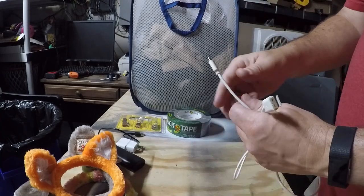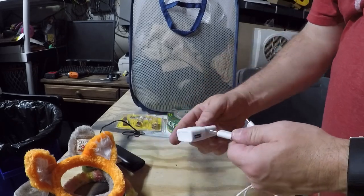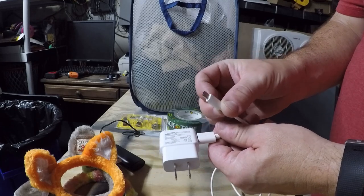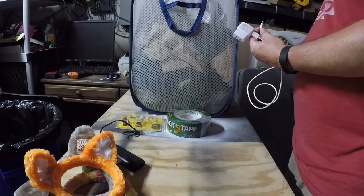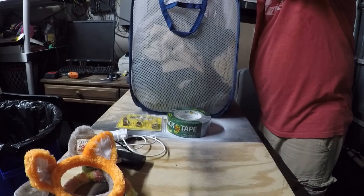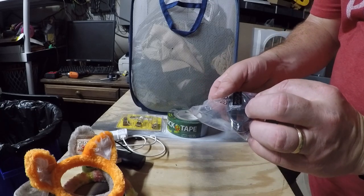Okay, we got the charging cord to go along with the charger. This looks like this is not to an iPhone. It looks like it's probably to, I'm not entirely sure what that's to. I don't think it's an iPhone. No, it's definitely not. Got another charging cable, never opened.